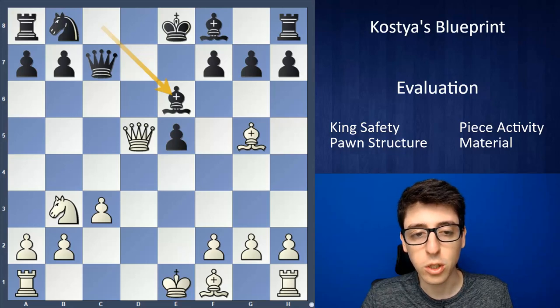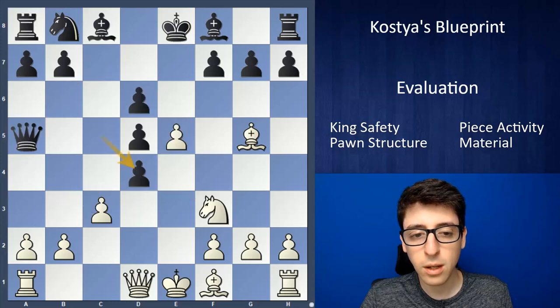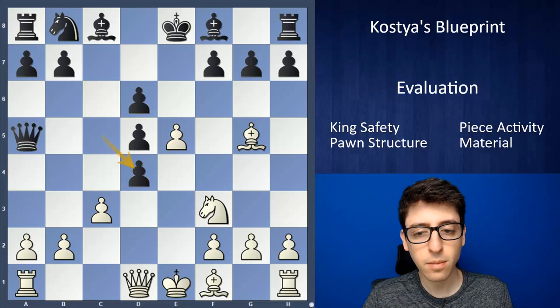And I think black's position here is actually quite solid. Material is equal, and black is going to be able to develop their pieces very, very quickly here. So I think things would be around equal in that situation, and it feels dynamically equal as well. Like, neither side is going to be able to have more threats in the position.